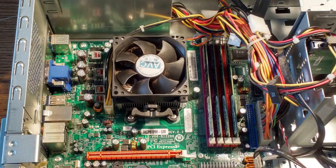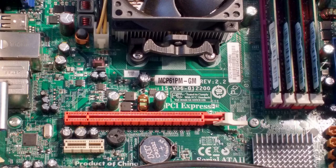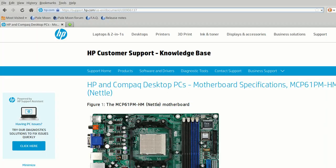There's nothing too special about the insides. It's a fairly standard micro ATX motherboard. There's an empty PCI slot just waiting for a graphics card. And always find out what the motherboard is. This will really help in planning out upgrades, especially CPUs.